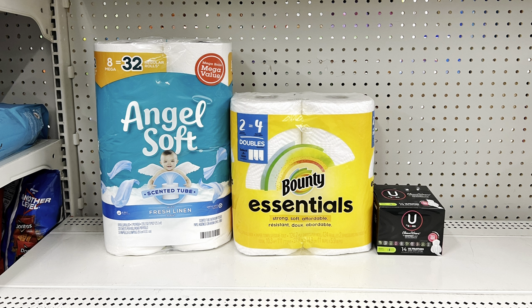But remember, if maybe you prefer to get the pads, then you might want to substitute the Playtex for the U by Kotex at $4.75 and use the dollar digital. Then this would bring you to $11.45, and then you end up paying just $10.45 after our dollar cash back from Ibotta.